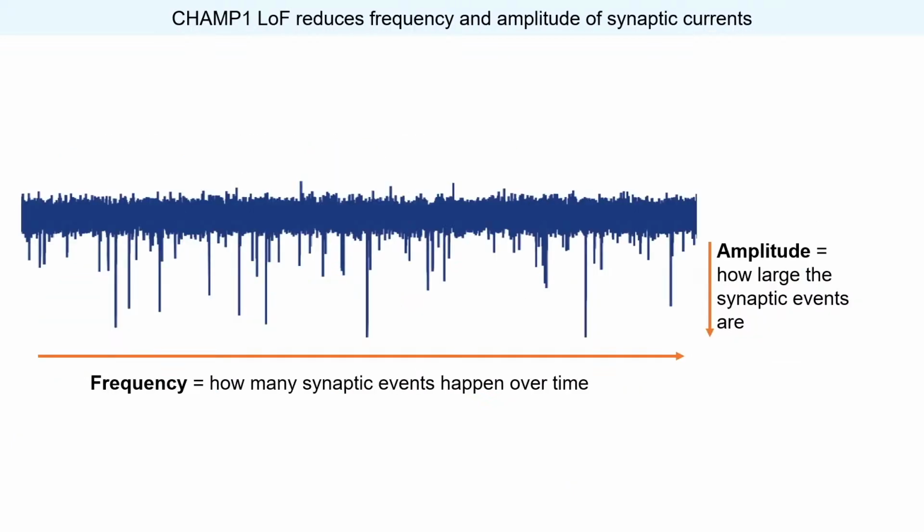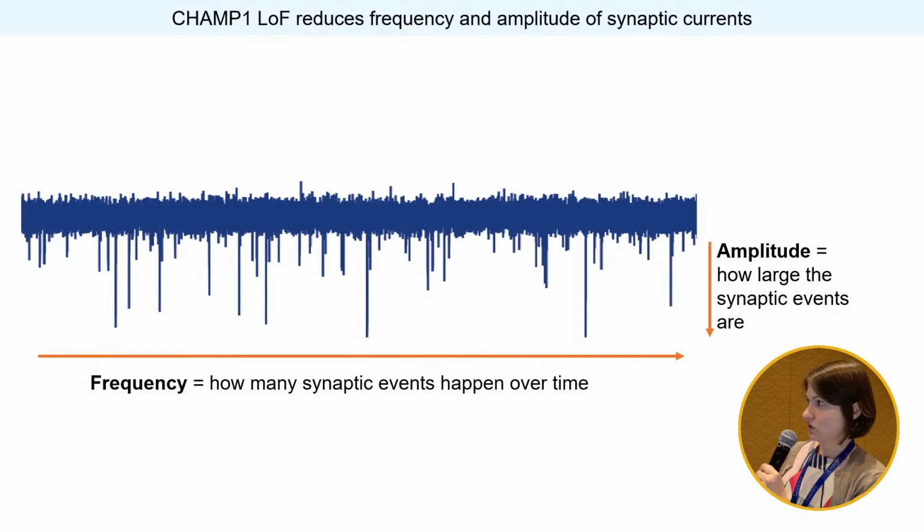But I next looked at the synaptic events themselves, and I can measure, number one, how frequent are these events? So this is sort of just baseline noise activity of the cell, but all of these negative deflections are individual synaptic currents happening. So I'm counting how many synaptic events happened, and then the amplitude, how large or how small are they?